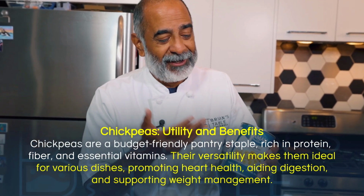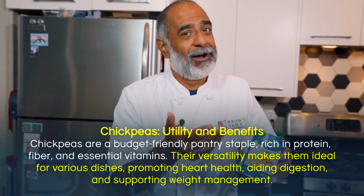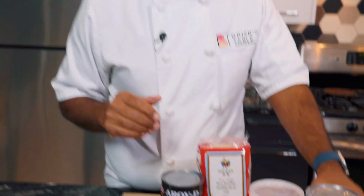And on top of that, usually you're able to get these cans on sale for even $1, and a lot of fiber, a lot of protein, very satisfying, and it really helps satiate you quite well. Lovely to have chickpeas around.